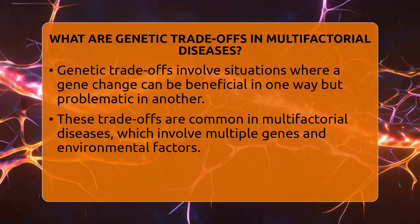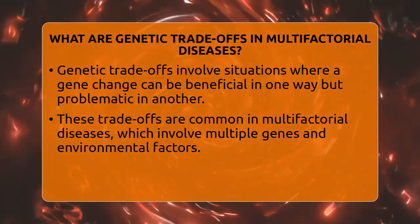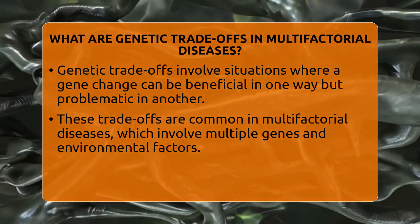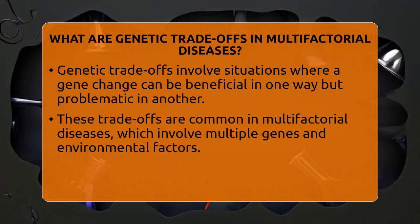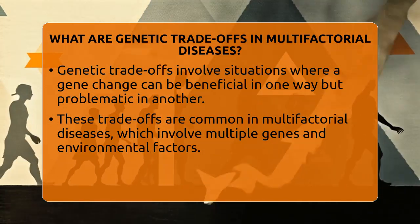What are genetic trade-offs in multifactorial diseases? Imagine a tiny change in your genes could be both a gift and a challenge at the same time. That's what genetic trade-offs in multifactorial diseases are all about. These are situations where a genetic change might help in one way but cause problems in another. It's like a balancing act happening inside your body.